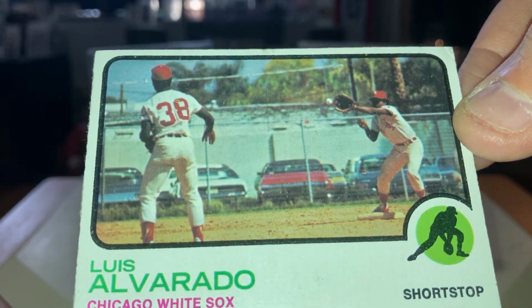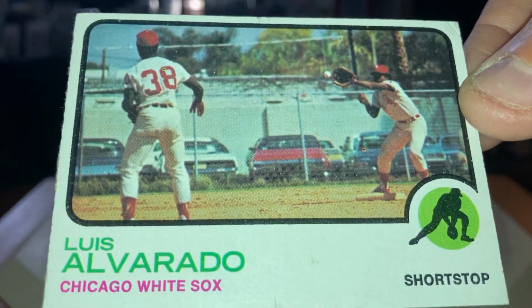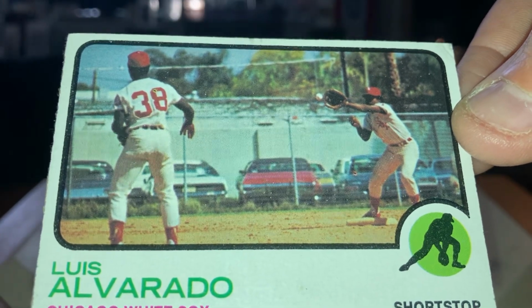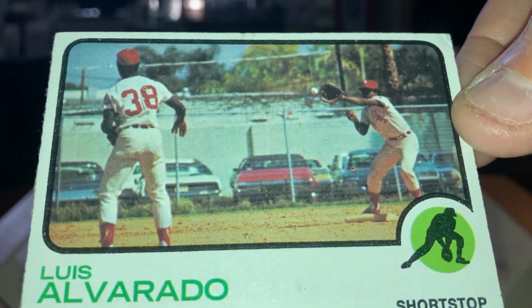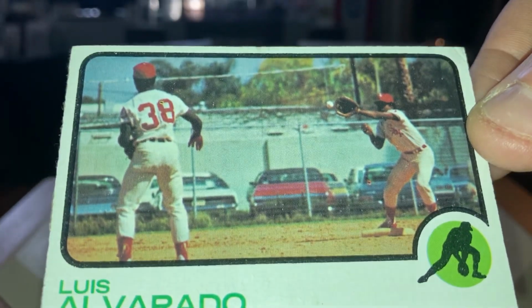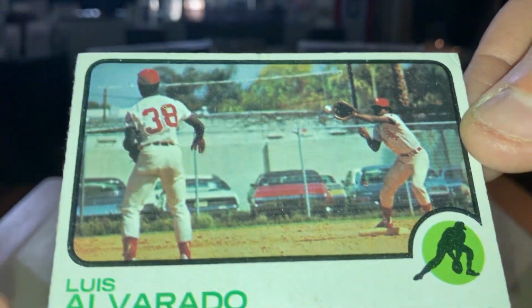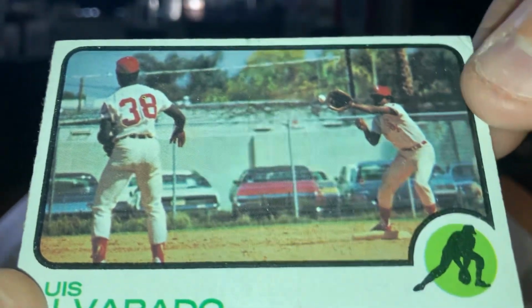Dirt field, chain link fence, probably a pawn shop behind those cars. I mean, look at that. That's just a beautiful, beautiful representation of 70s ball. I love that. You know that's a pawn shop or a coin laundry or something. That's just awesome. I love that.